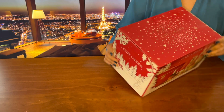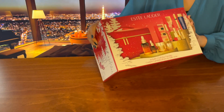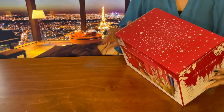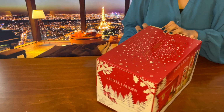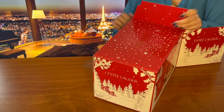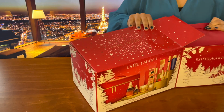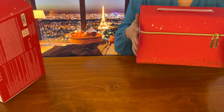Okay, so I really love the packaging, and look at the print on this box. It's really festive. Yeah, I really like the packaging. Okay, so here we are getting a bag.